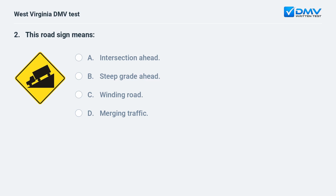This road sign means: A. Intersection ahead, B. Steep grade ahead, C. Winding road, D. Merging traffic. B. Steep grade ahead. This sign indicates that a steep downhill grade is ahead.